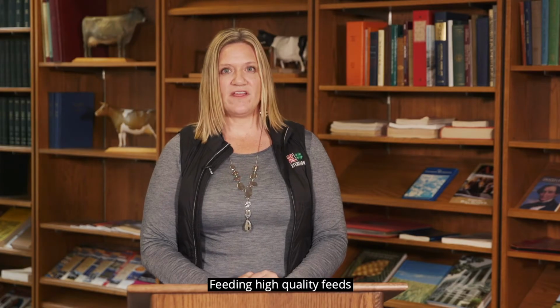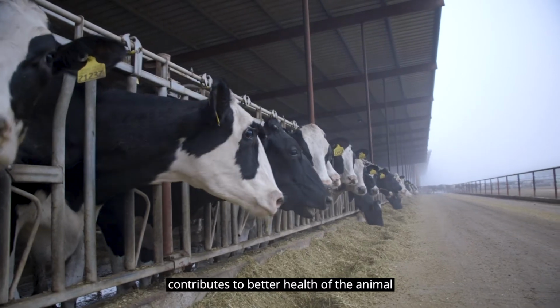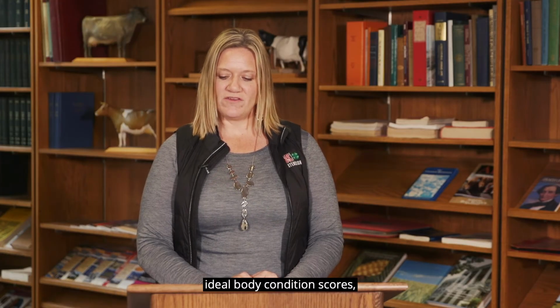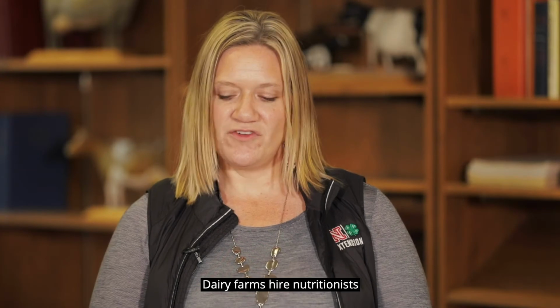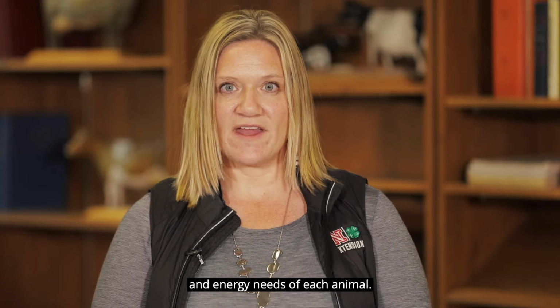Feeding high-quality feeds increases milk production and milk quality, contributes to better health of the animal with increased digestibility, ideal body condition scores, and reduced incidences of metabolic diseases. Dairy farms hire nutritionists to formulate rations to meet these growth and energy needs of each animal.